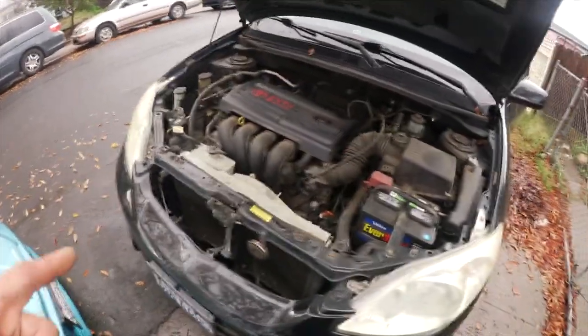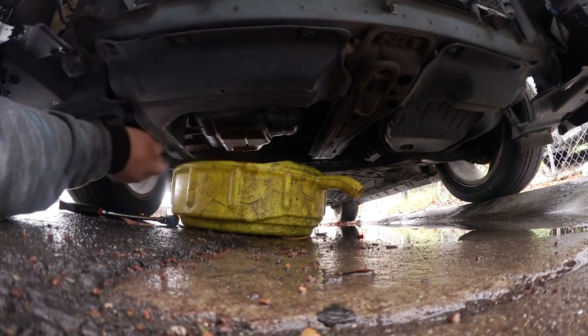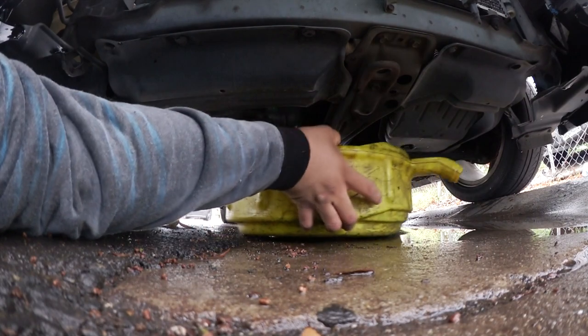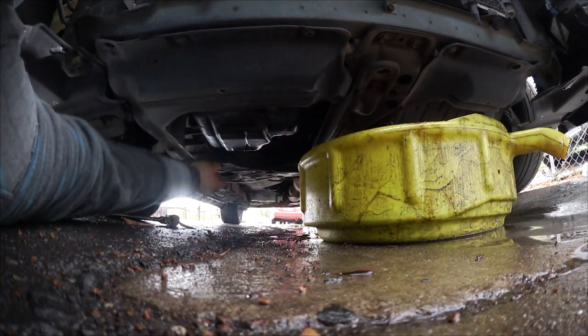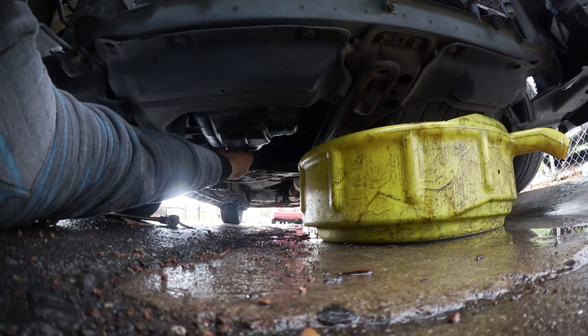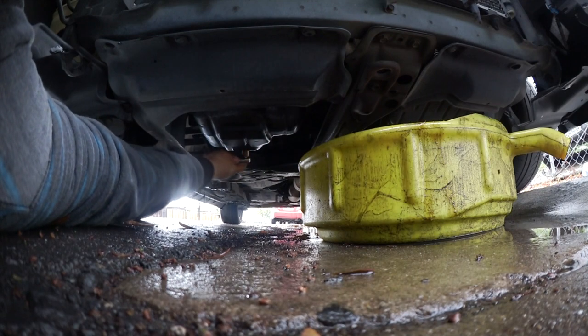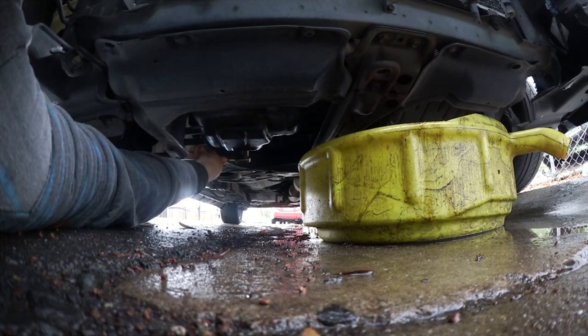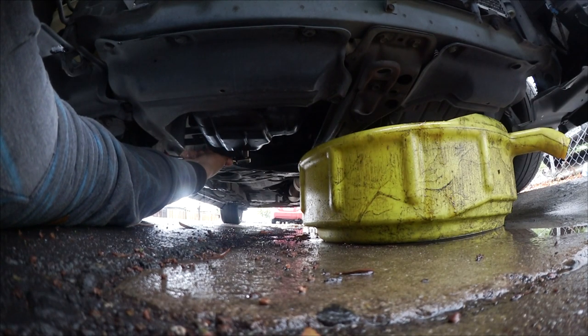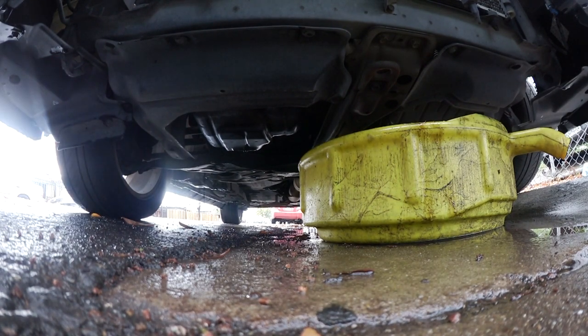But I already went ahead and drained the oil. Let's put the bolt back in. Alright. Crap. There it goes. Make sure you're tightening it. Don't tighten it too hard. You don't want to strip it. Alright, that should be good. So I already torqued down my ATF bolt and my oil bolt.